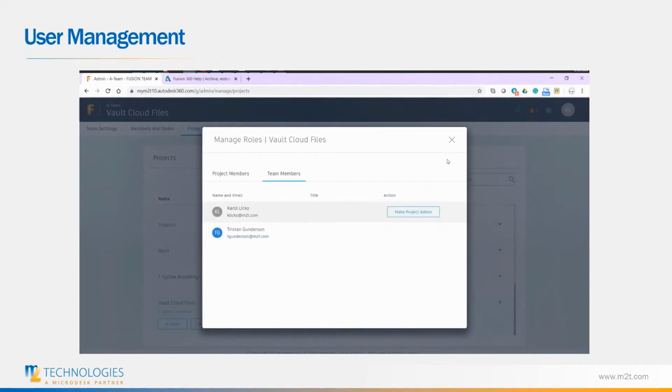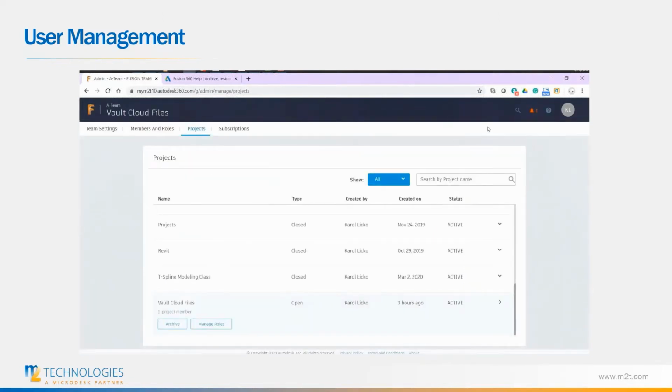Here you can see that Carl changed my access from project contributor to team member so that I have complete access to the files. And so that's just a quick overview of some user management within the program.